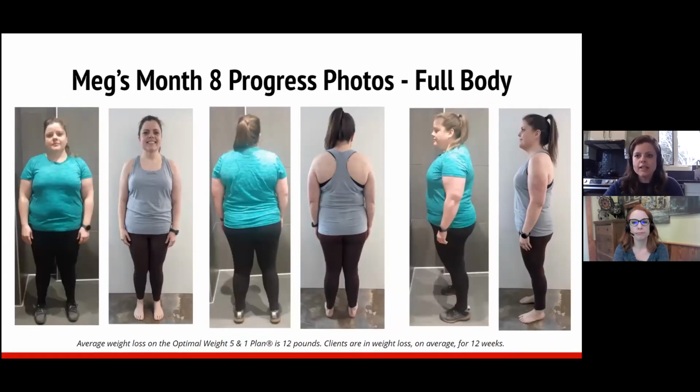I think there's a lot to be said about the qualitative element of reviewing photos. And these are my photos for the month. I compare them to last month, even like month 7, and I was like, oh, I do see a little change there. I was excited about it. Definitely. I don't know if we called you the incredible shrinking woman last month, but you just look like half the size. It's incredible.